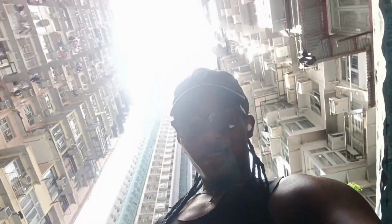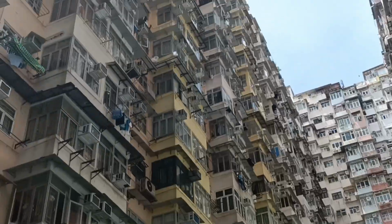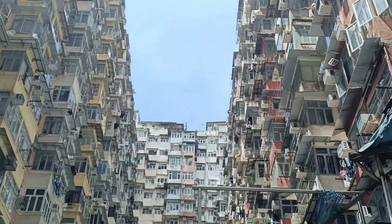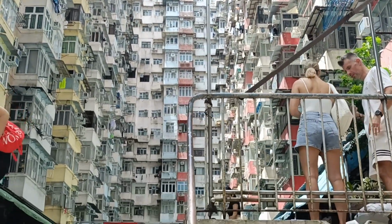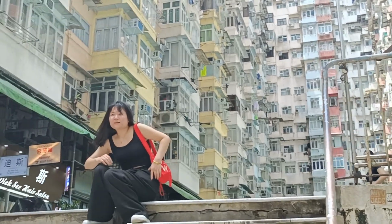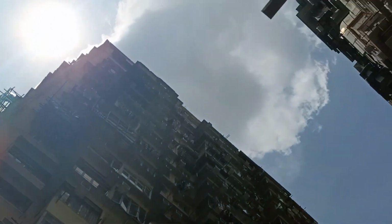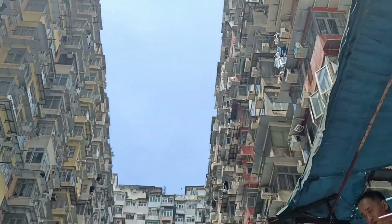Hey guys, so today I visited the monster building. That's how it looks. From this angle, you can see all these traditional Hong Kong buildings. The place is so massive, with so many tourists taking pictures of the old buildings.